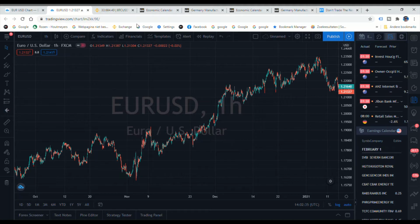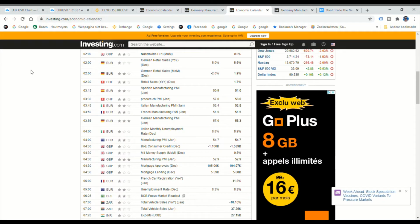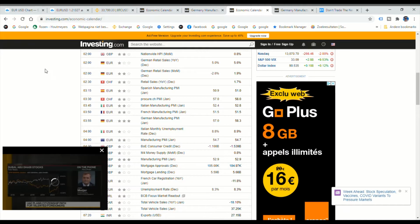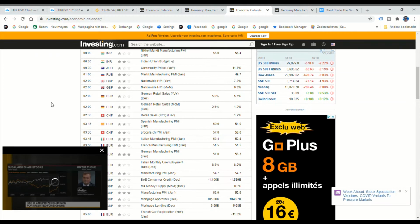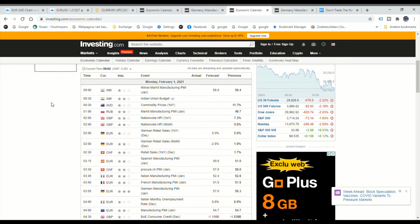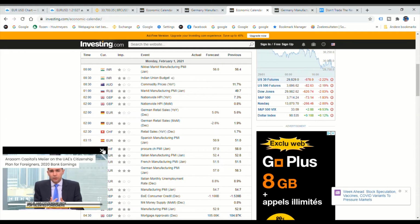Okay, the second important tip I'm gonna show you is don't trade the news, but the reaction to the news. I'm gonna show you how it works. Most of the time I'm going to investing.com. This is an economic calendar, and you can see there the most important events of the week or in the day.